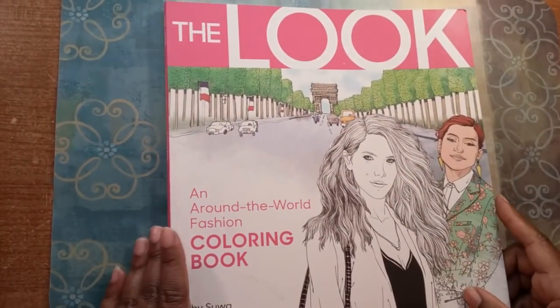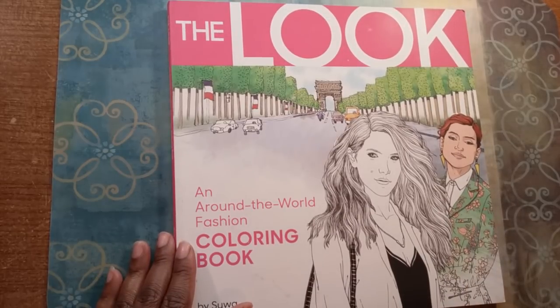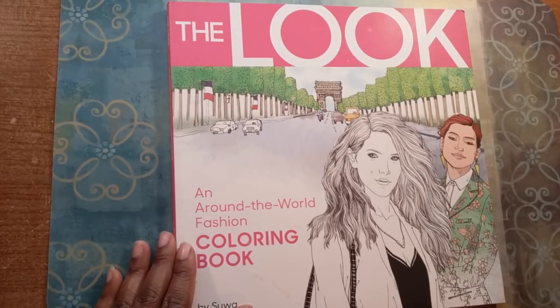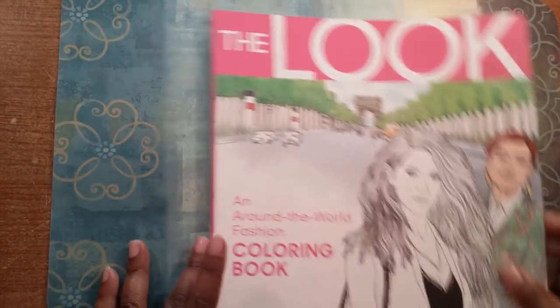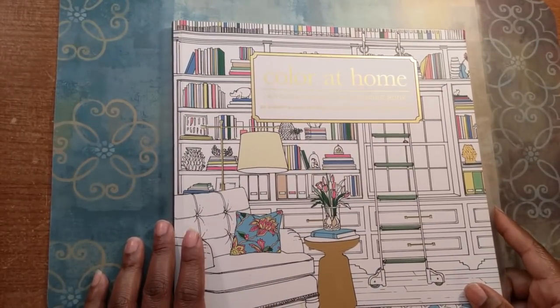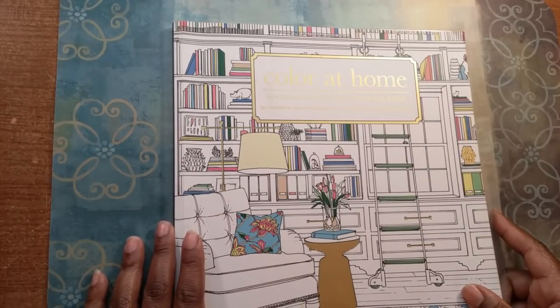Next, I will have the Look coloring book because we've got to put our fashion in. And then I guess I'm going to have change of clothes. See, there's going to be change of clothes in the cottage, but I might not be able to wear the clothes, so I might have to alter them. Well, we'll design me a look out of whatever I color in here, okay? I got it all worked out. We have Color at Home, a Young House coloring book, because I want things to look nice and, you know, think about how the mansion will look. So we're going to be coloring in that.